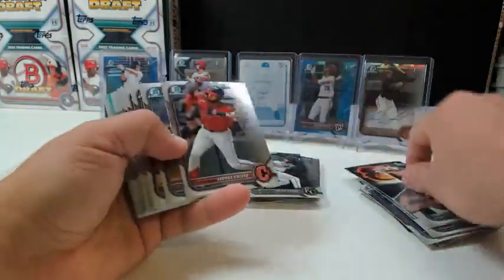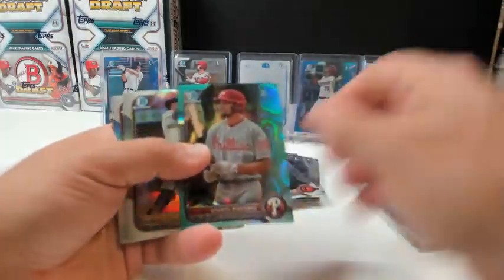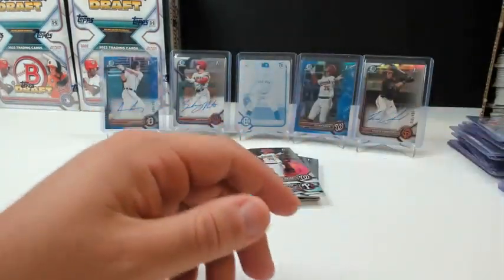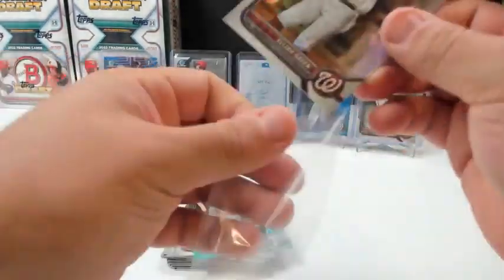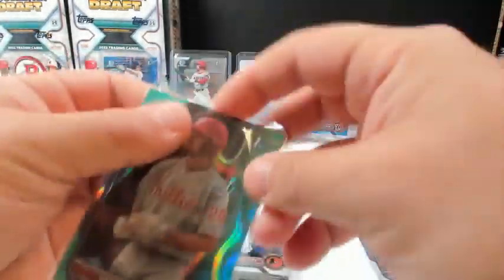Gavin Cross base. Holiday base. Gabriel Rincones to 199 for the Phillies there. Elijah Green refractor as well. So, nice little box. That Jace Jung is a really good card. Probably like a $400 or $500 card if I had to guess. Without looking.